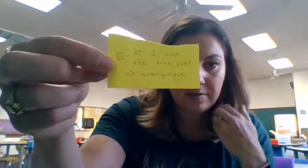So for this part, I'm thinking to myself that there's a connection here. It's not a connection that I have with Jack. It's a connection between Jack and the tree poet. And it's this idea of being anonymous. Remember, anonymous means that you don't want anyone to know what you're thinking. So there's a connection here that I'm going to add. So I've got 3 notes.